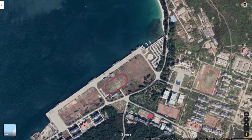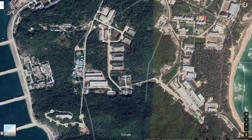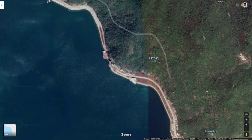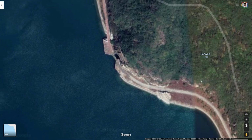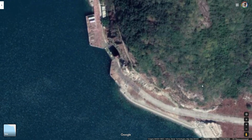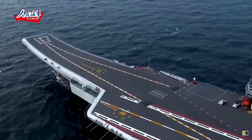Now if we focus in on the tunnel area, we can see that there's a tunnel which has been dug into it, and this is the main entrance into the facility. It's estimated that there's space for up to 20 nuclear submarines contained beneath this island, and these are nuclear ballistic submarines. That's to say they're nuclear powered. This tunnel is also large enough for aircraft carriers.